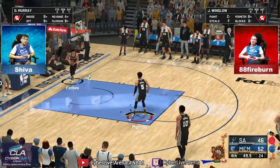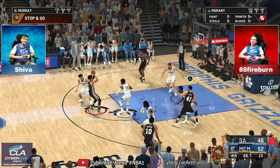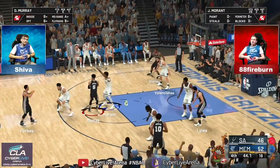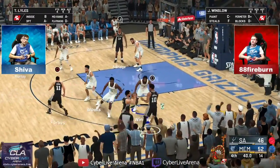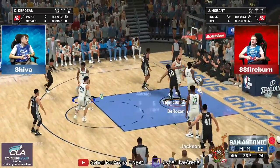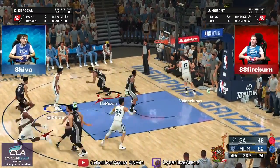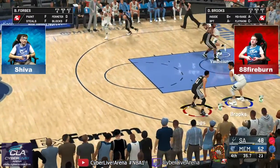Every team needs a closer in the clutch. Morant proving he's that guy. Murray kicks to Forbes. DeRozan on the wing. Yes! DeMar DeRozan, when you need a score, go to the guys you feel comfortable with.